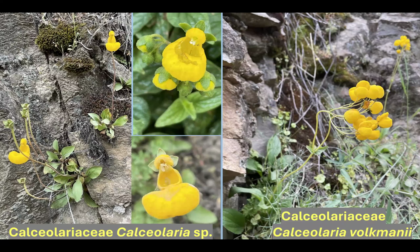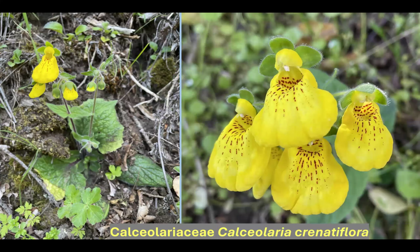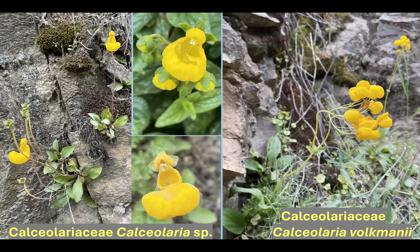This was kind of a moist, seepy cliff. And how big were those pockets? They look really big. They are. So, some of the plants were this tall, some are this tall. The pockets, they are a fair sized pocket.